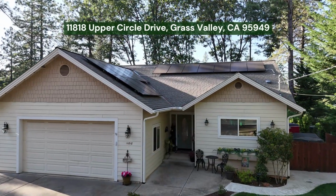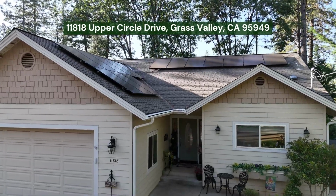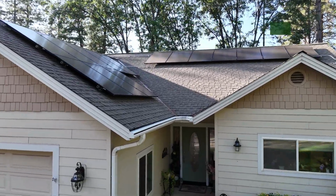If you're looking for one of those beautiful homes that just says it all on a very quiet street, well, I got it for you. Catcher with Century 21 coming from beautiful Alta Sierra, just minutes away from Highway 49, and then again a few more minutes up to Grass Valley.